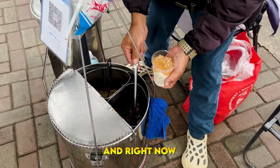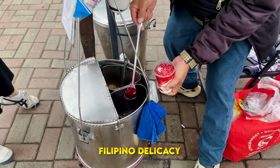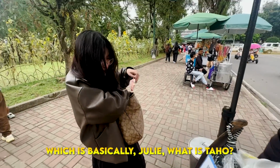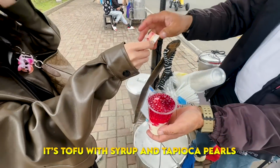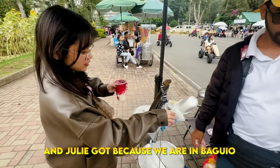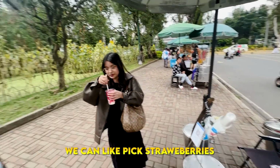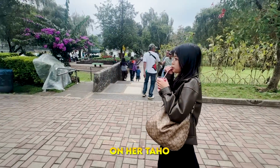And right now, Julie, with her sweet tooth, is getting another Filipino delicacy. This is called taho, which is basically... Julie, what is taho? It's tofu. It's tofu with syrup and tapioca pearls. And Julie got, because we are in Baguio and the specialty here is strawberries. They have a lot of strawberry farms. We can pick strawberries. That is strawberry syrup on her taho.